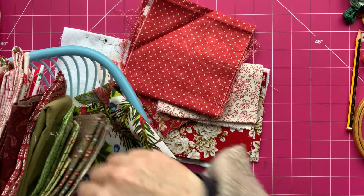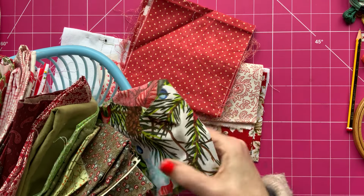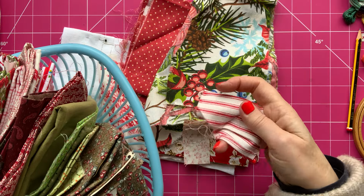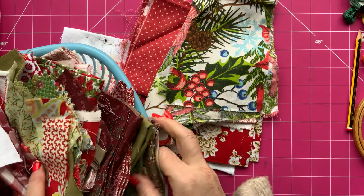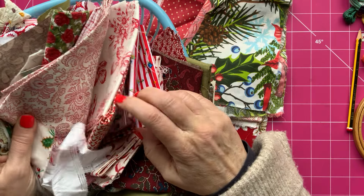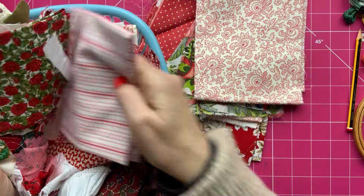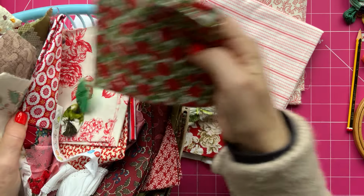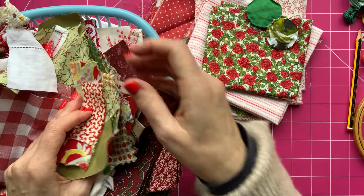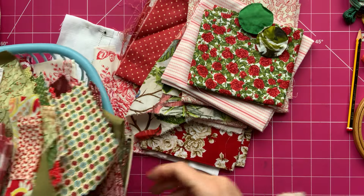I don't want to go too dark. That might be nice. Stripy, I don't think there's enough there, but I have got some more. No, I'm not going to go for a stripy bauble. Sorry, I hope you can see. I'm just having a rummage through really and seeing what catches my eye.